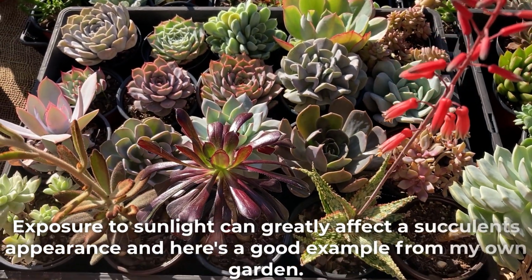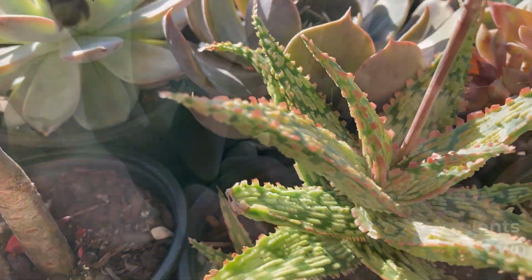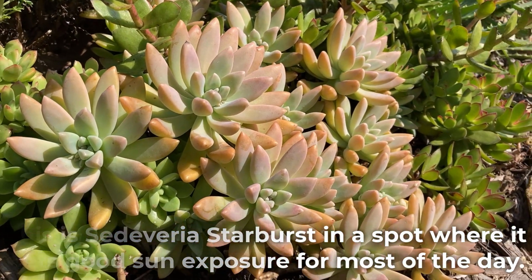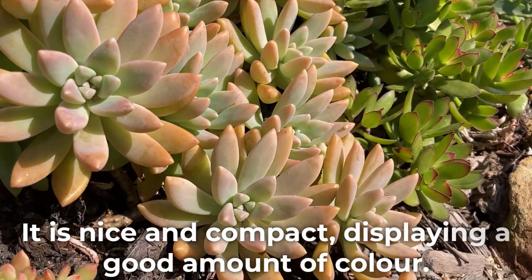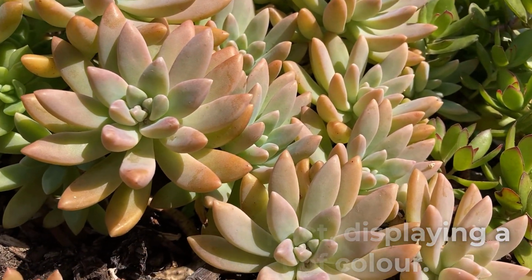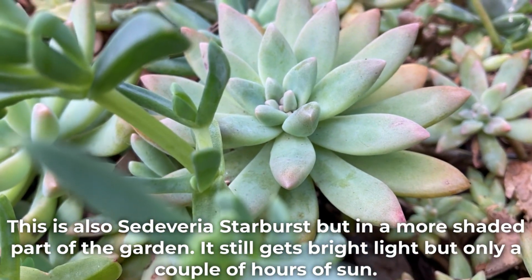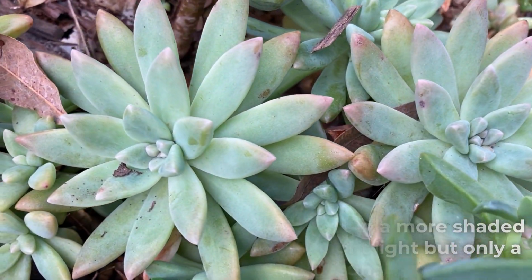Exposure to sunlight can greatly affect a succulent's appearance, and here's a good example from my own garden. This is Sedaveria starburst in a spot where it gets good sun exposure for most of the day. It is nice and compact, displaying good amount of color. This is also Sedaveria starburst, but in a more shaded part of the garden. It still gets bright light, but only a couple of hours of sun.